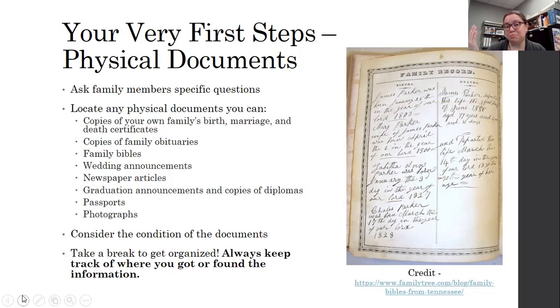I actually like to print out the page that I found. That way it's got the link on the bottom, it's got the date that I found it, it's all right there for me. But sometimes that gets hard because you've got a lot of paper piling up. So, it's something to consider. And also, of course, for our patrons, you need to consider printing costs and be mindful of that. So, if you'd rather jot that information down on a piece of paper or on an ancestral chart, go for it. Just keep track of where you found it.